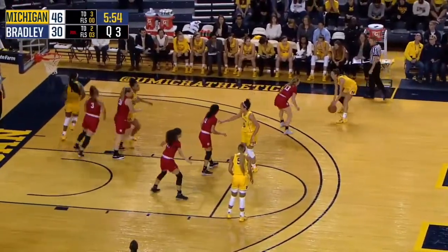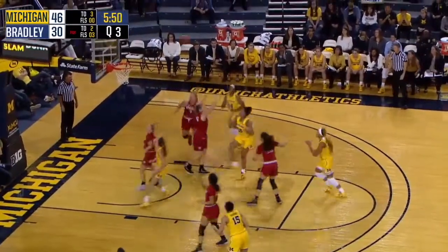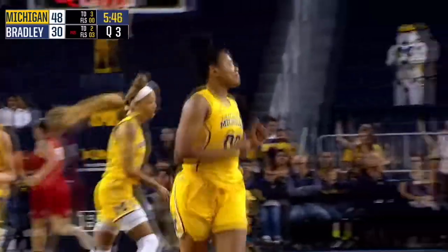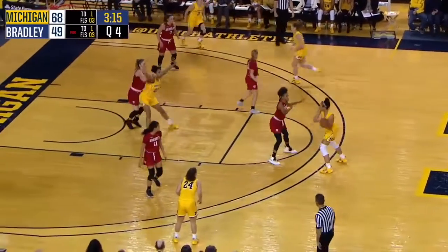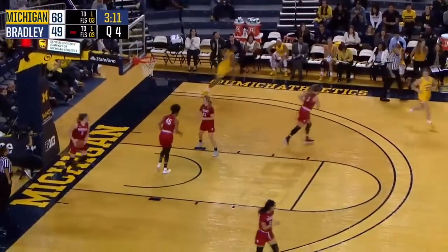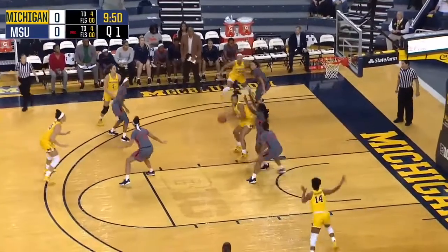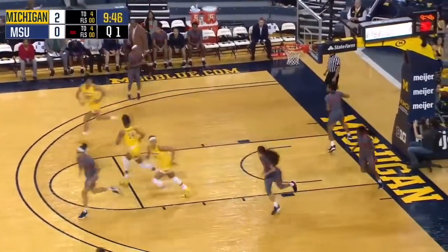46-30, and there's a good chunk of folks here wearing red for Bradley that are excited now. Here's Hillman, fall-away jumper, feathery touch. Nolan with 16 to shoot, back to Rauch, straight on Haley Brown. They want Hillman in the post, she seals on Brackman, turns to the right, leans in and banks it home off the window.